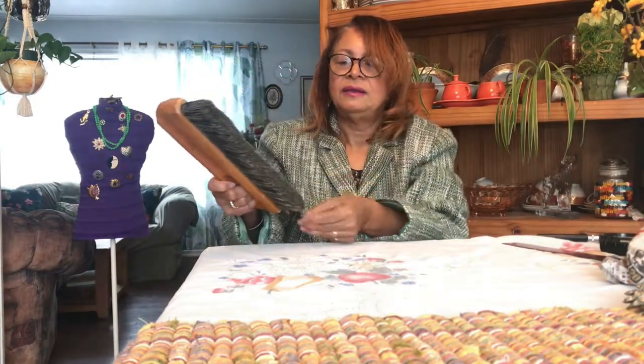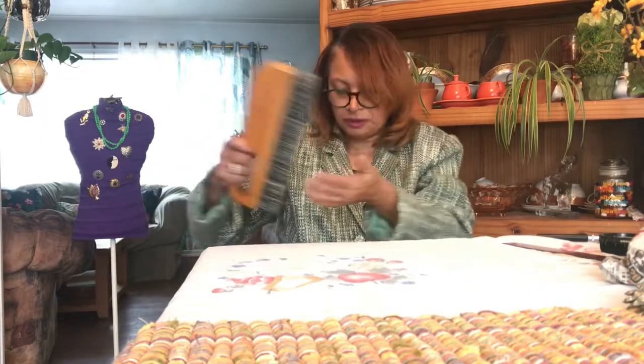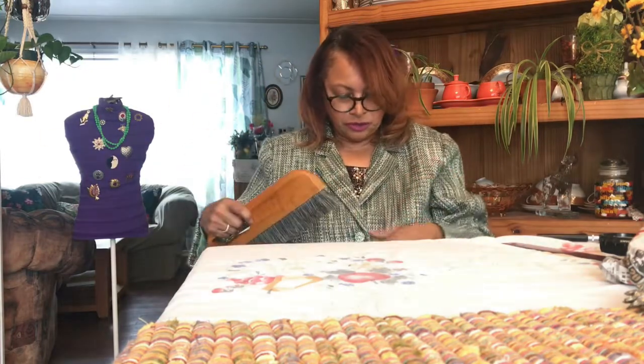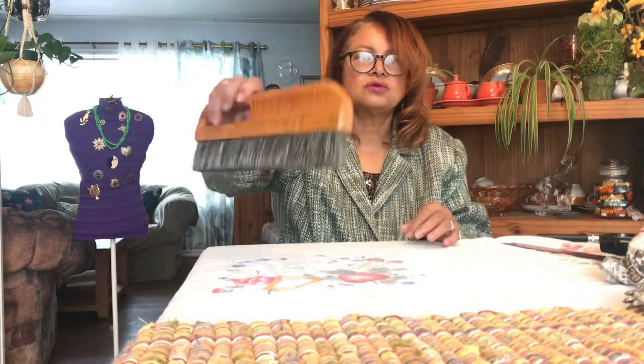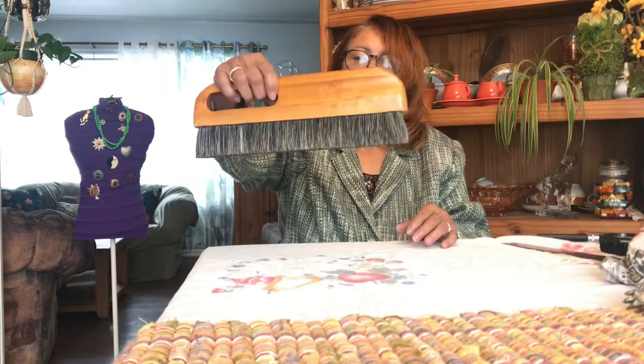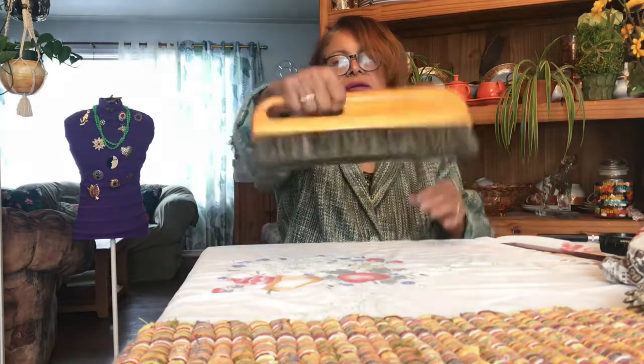Then I found this, sometimes these brushes come in handy. I picked that up. It doesn't have any markings or anything on it, no maker's marks, but I just thought it was a nice brush. Sometimes these are good for brushing the lint off of your suit coats or your boots, or if you have suede boots or a suede coat. I don't exactly know what it's for. It's got this little handle, you hold it here.